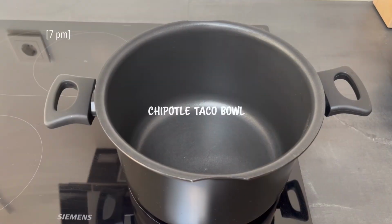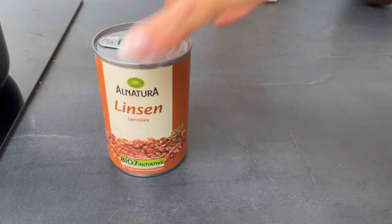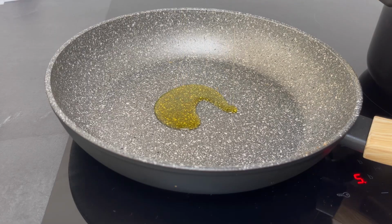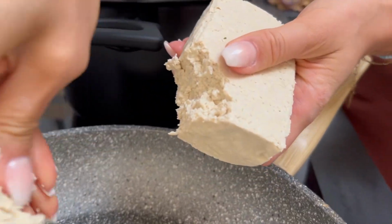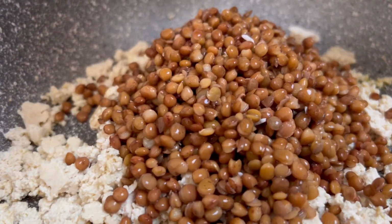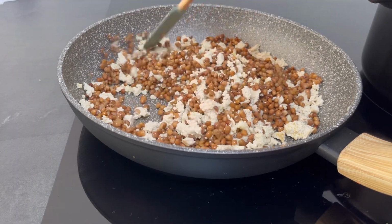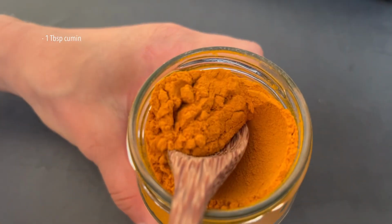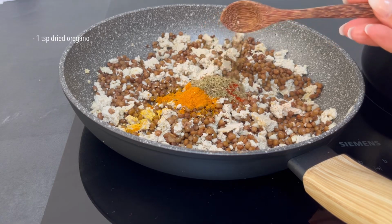Next up is a chipotle taco bowl. And for this we are going to need some lentils and firm tofu. So while the rice is cooking, I am doing the rest. I am crumbling the tofu into a pan together with the drained lentils, some garlic and a splash of olive oil. I am sauteing it until fragrant, then adding the spices and sauteing again for a few minutes.